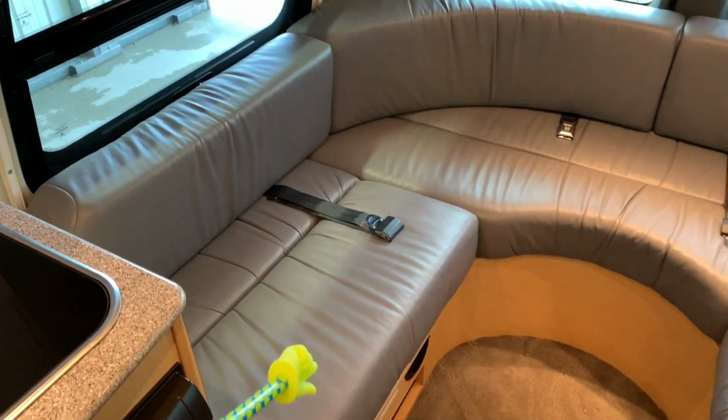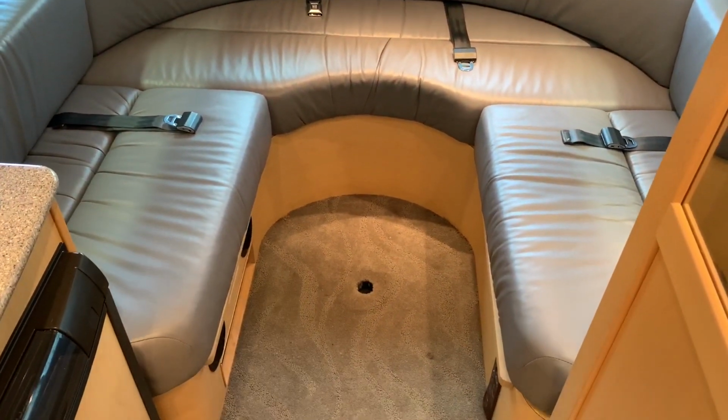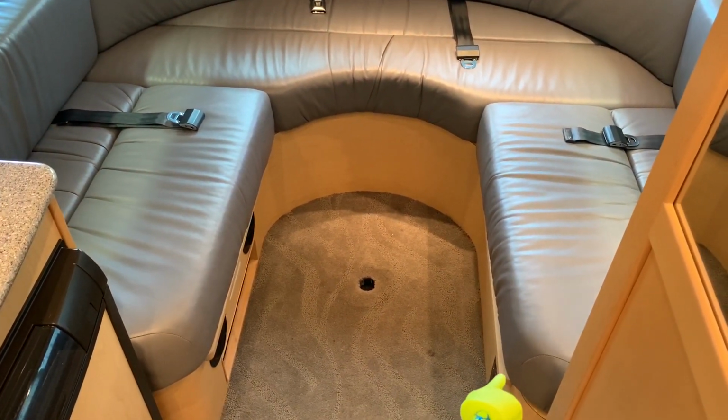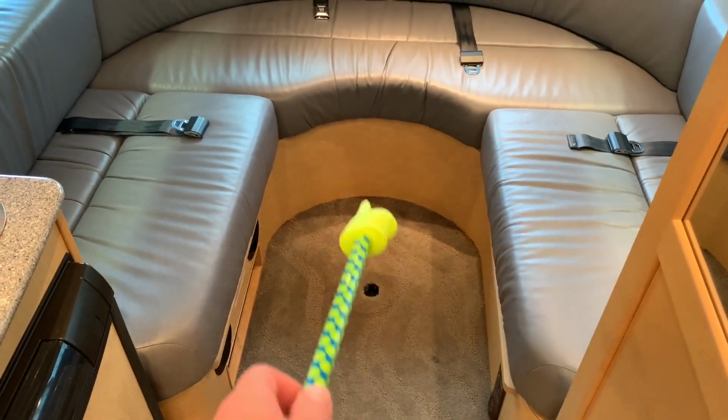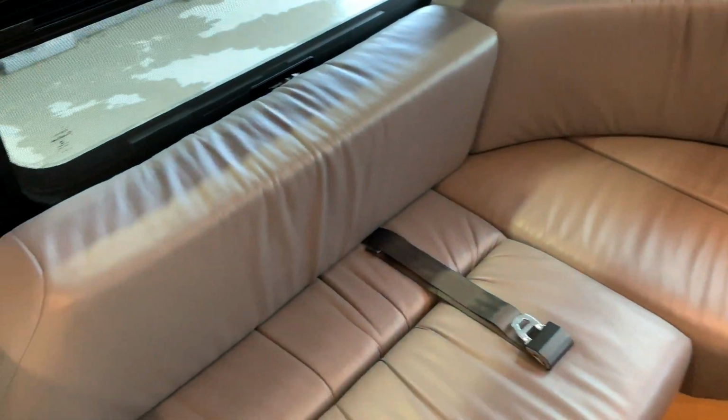The way that this works, underneath this cushion here, there's a series of boards. Those boards here are going to fill in this area. There's a little ledge here, you can see right there. Those boards are going to rest on that ledge on both sides, fill this area in. Then going to take these 2 back cushions. I'll show you this one here.